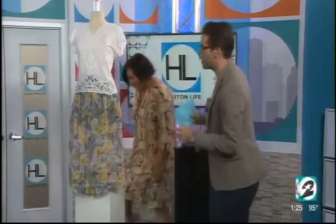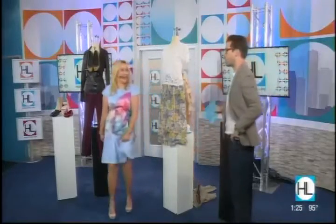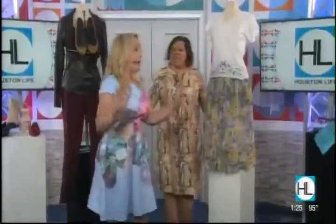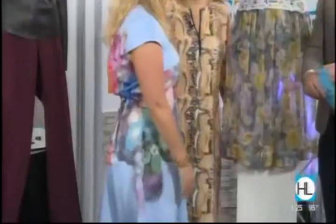Jennifer Broom is waiting patiently over here. Hello, Jennifer. Wow. I get to be the sassy model. You're gorgeous. That is a great dress. So now we're moving on to wet weather. Definitely get out there and strut your stuff. First of all, I feel like a princess in this dress. It is absolutely fantastic. I'm so glad you like it.